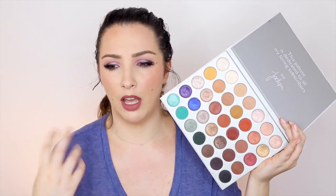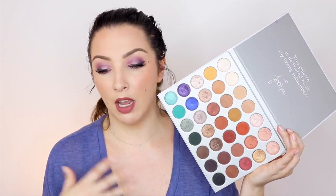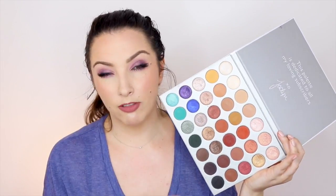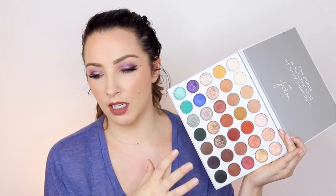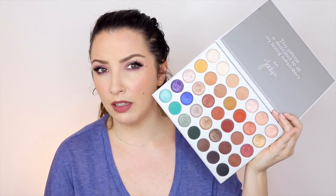When I bought it, I think it was the second release or the second stock on the Morphe website. It cost me $30 to ship it. I think it was about $40 to buy. So in Australian dollars, it's around $100. And to me, if you take away those colors, it is just a fancy 35O palette, and I don't love it. Everyone says that the formula is different from the other ones. I don't mind the formula in this.